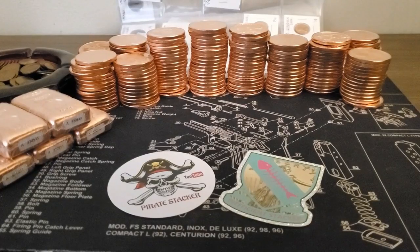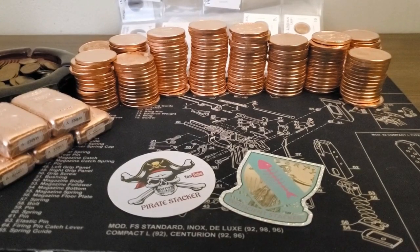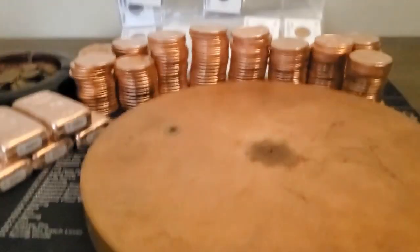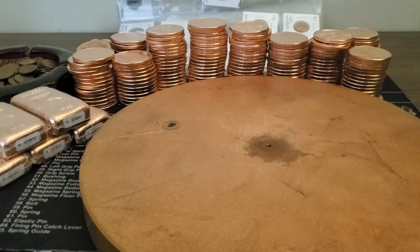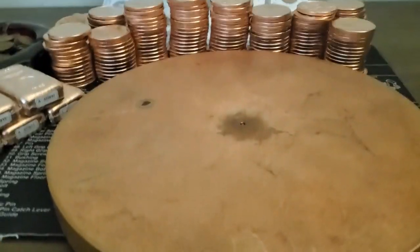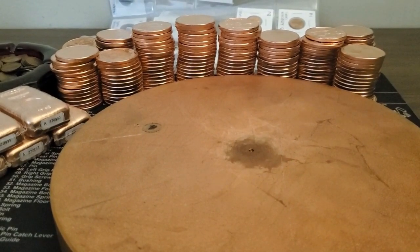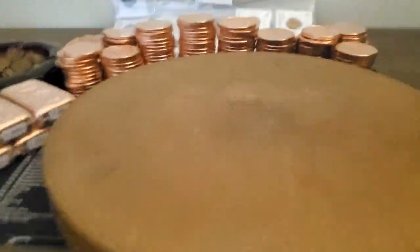So then I'm like, I got the penny. I got the 1 ounce. I got the 10 ounce. Maybe I need the 26-pound penny. You know what I'm saying? Maybe I need the 26-pound penny because why not? And then I was like, well, son of a gun, maybe I need two 26-pound pennies.